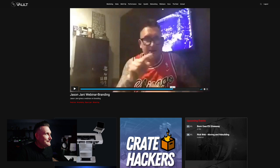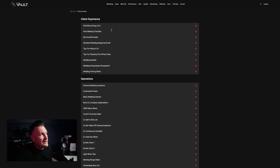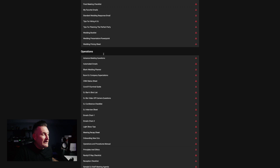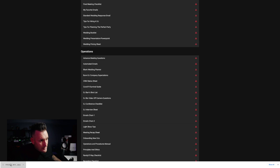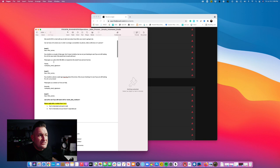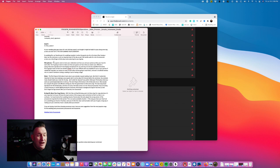Anyway, documents. Now, this is a really cool part of the vault. Client experience, when hiring a DJ. There's a lot of stuff that you can download in here. This is essentially for someone who likes to read as opposed to watch. There are automated email plans. If I download that and open it up, let me go to this. Yes, there we go. These are his automated emails in here. So this is like the blueprint for his business, which I think has a ton of value. And that's just one of however many.